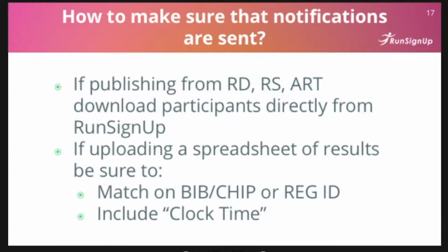If you say I want to match on a bib number, you need to have two things. You need to have a bib number in your results sheet, and you need to have a bib number on RunSignUp. So be sure that if you decide to do this, you have uploaded your bib numbers to RunSignUp, and you haven't downloaded a spreadsheet, assigned them in the spreadsheet, scored it, and then uploaded it. Make sure that you either assign them beforehand or you upload those bib numbers back to RunSignUp after you've added them in your spreadsheet.